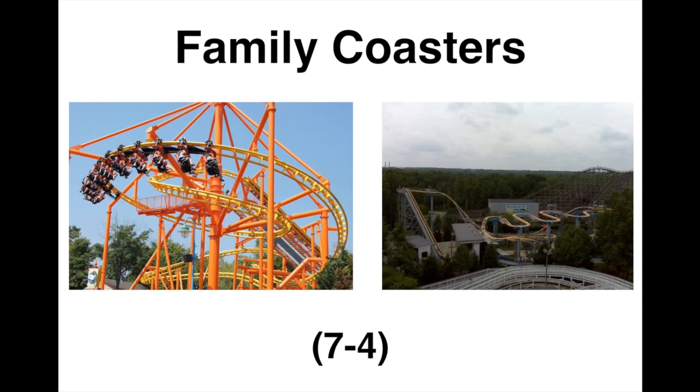Family coasters. This is worth 1 point, and it's Flying Ace Aerial Chase, a Vekoma Hang and Bang. It's a decent ride. It's not perfect, but it's good for the kids. It's got a lot of helixes. And a Wild Mouse, which is Ricochet at Kings Dominion. I'll have to say that Ricochet is a better ride and give that the single point.